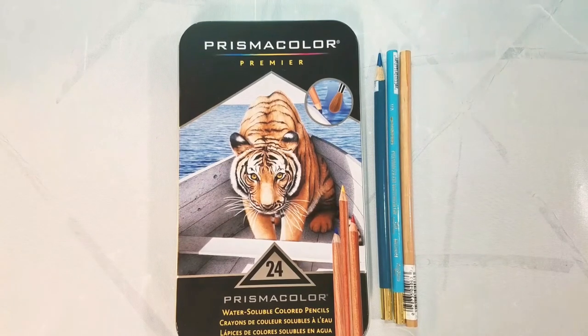Now, Prismacolor is a name everybody recognizes, but it's developed a lot of distrust because the color pencils have gotten cheaper and more fragile. I still like the brush alcohol markers a lot, and I still use them with my Copics.